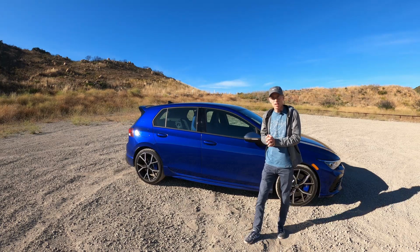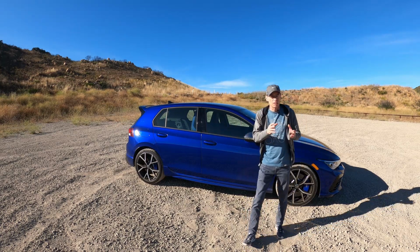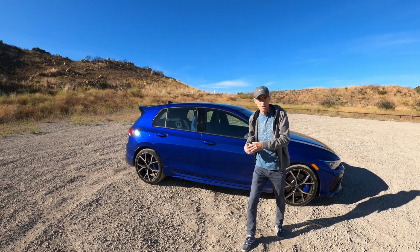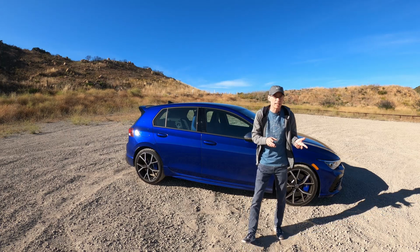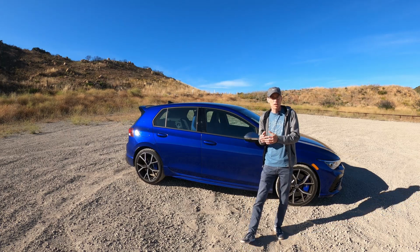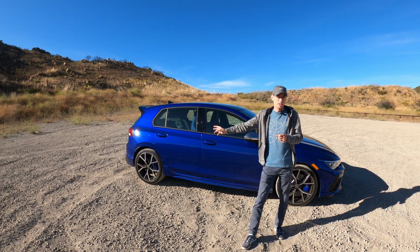What it hasn't done, though, is managed to get more power to the rear, so it can still only pass 50% of its power to the rear wheels, which is kind of odd because it has a drift mode. If I remember rightly, the Ford Focus RS had a drift mode, but it was able to send 70% of the power to the rear wheels.